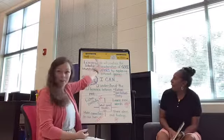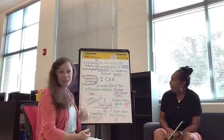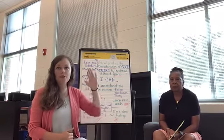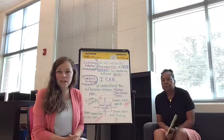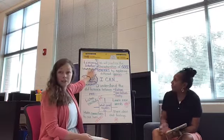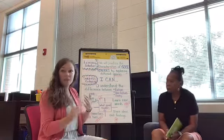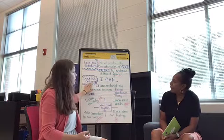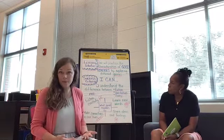As promised, I put our learning intention and success criteria on a chart here. I know it looks like a lot, but we're going to go through it piece by piece so that you understand what we're working on in reading right now. So remember, a learning intention tells us what we want to be able to do by the end of our reading job, and our success criteria is how we're going to get there, okay?